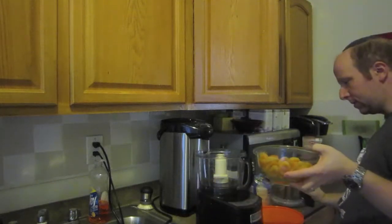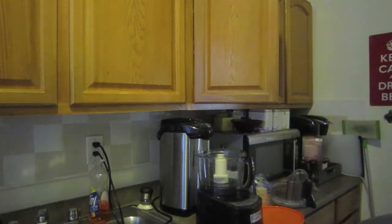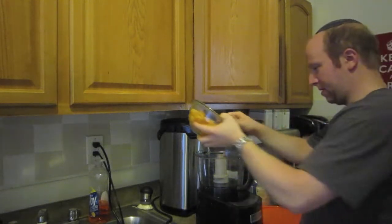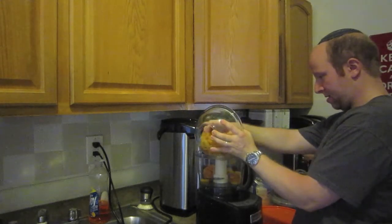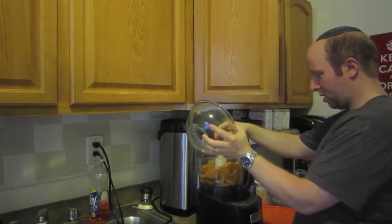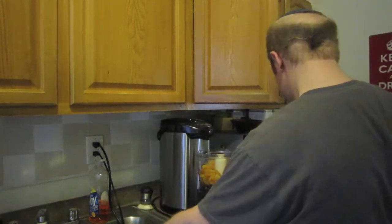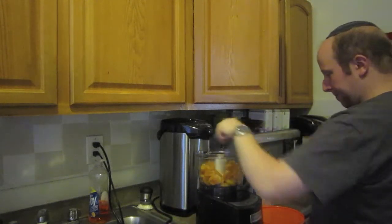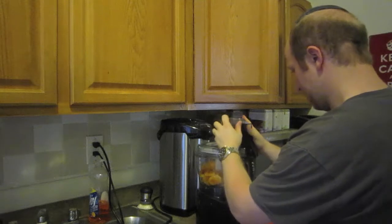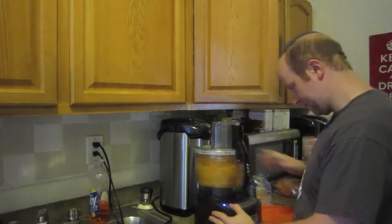So I'm going to go ahead and, I'll sanitize that one that fell, and slowly pour in the rehydrated dried apricots. They actually lost a touch of their color from rehydrating for quite a while. I did it for like 25-30 minutes at least.